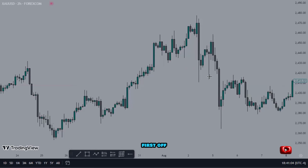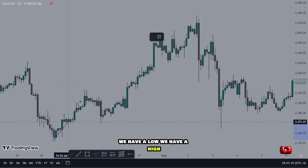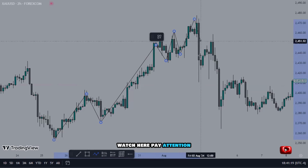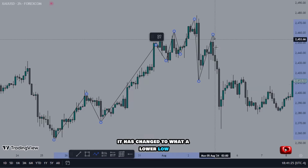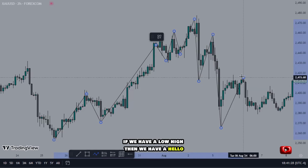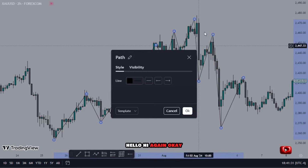What do we see here? First off, I can see a clear uptrend, right? We have a low, we have a high, we have a higher low, we have a higher high, a higher low, a higher high, higher low, higher high. Watch it, pay attention. Then we have what? A lower low. Instead of a higher low, it has changed to a lower low. Then we have a lower high, then we have a lower low and a lower high again.